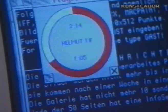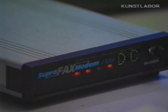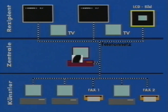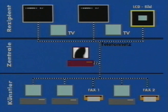For identification purposes, shortly before an actual work is broadcast, a page of information about the originator is shown. The artist has the possibility to transmit his or her actual works directly from his or her workstation to a place in the central system especially reserved for him or her. The transmission of images functions using a computer and a modem, or even with a fax machine.